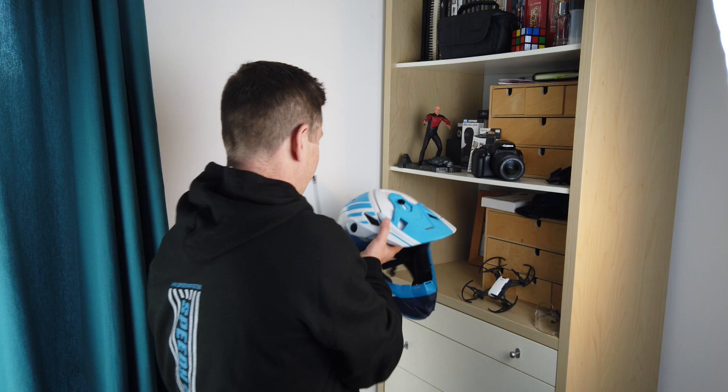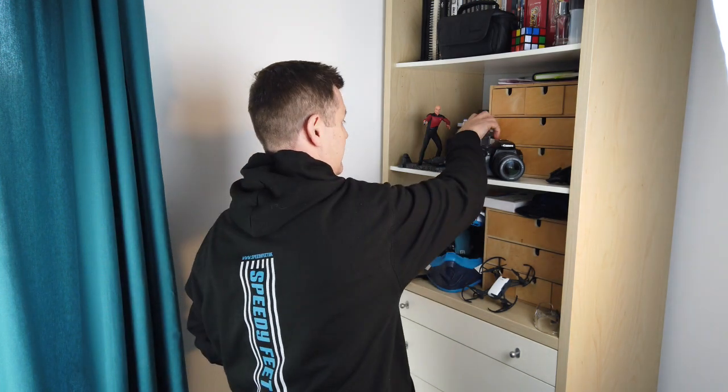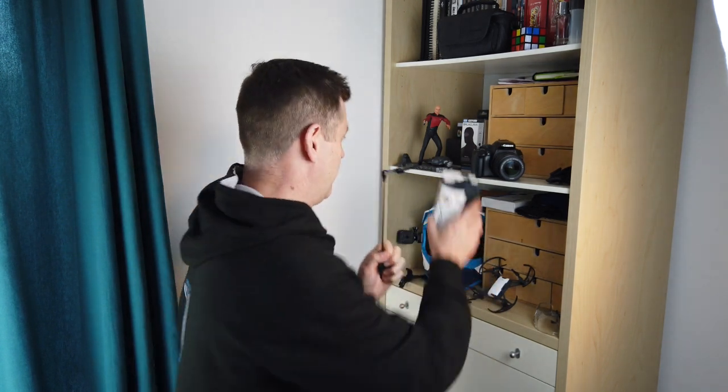So, not giving up on this, I have been out since. And I've just invested today in some heavy duty Velcro. Some of this stick-on stuff. I'm going to try and put that in different places around the helmet and see if that makes any difference. But that was about £7.99. Now, just to show you something else, that came from Amazon in one day.